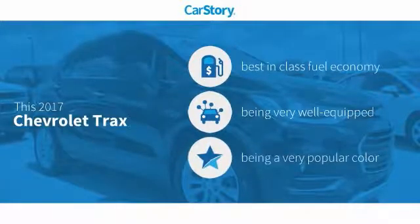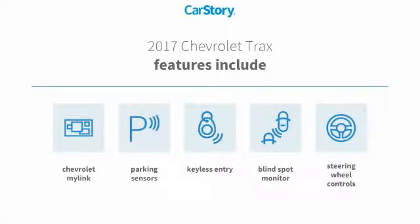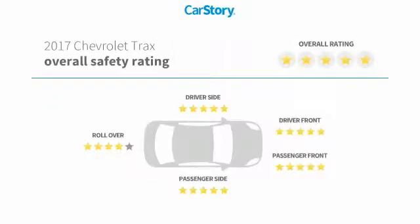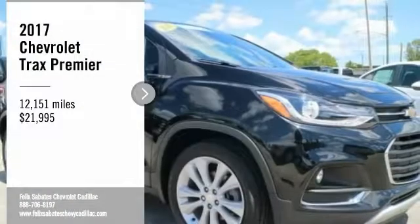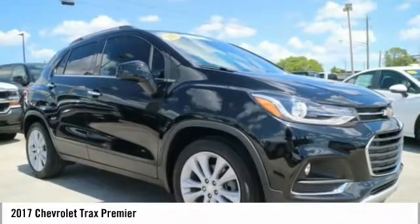3-story research indicates this vehicle as having best-in-class fuel economy, loaded with features. Features also include keyless entry, parking sensors, steering wheel controls, blind spot monitor. With these ratings, looking for the right vehicle? Check out 2017 Chevrolet Trax.